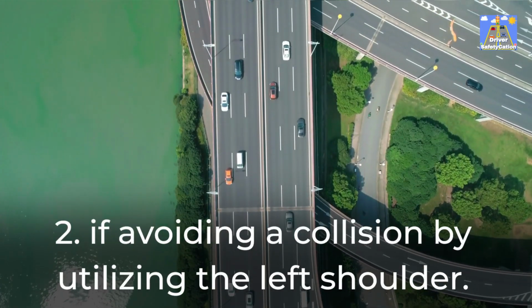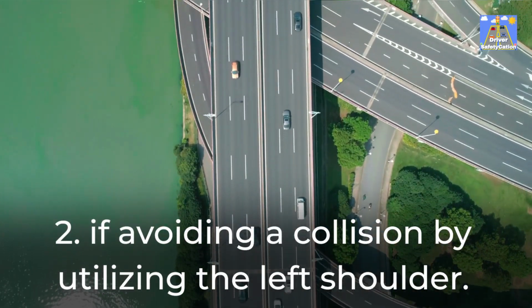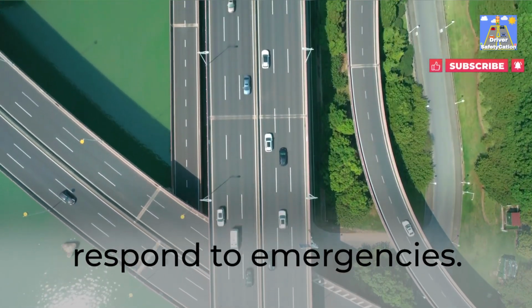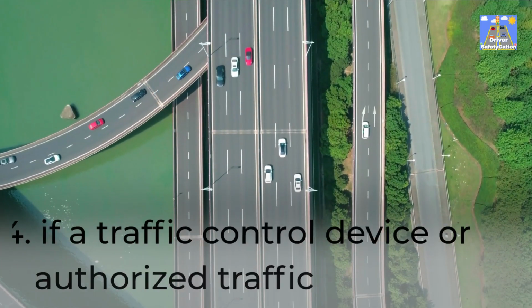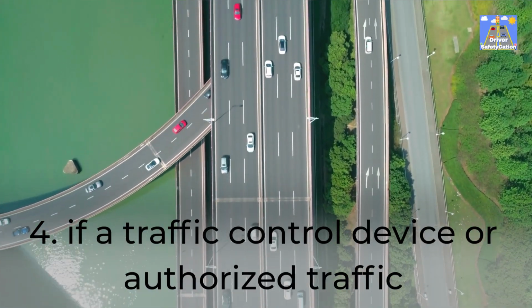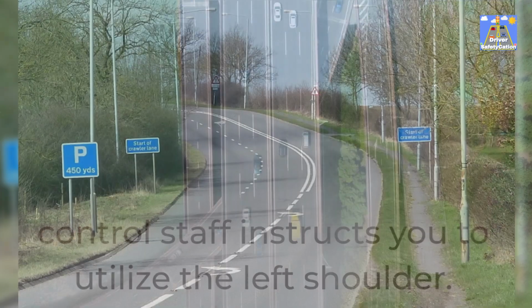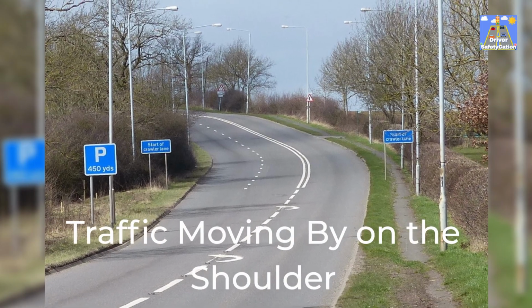2. If avoiding a collision by utilizing the left shoulder. 3. Creating room for a vehicle that will respond to emergencies. 4. If a traffic control device or authorized traffic control staff instructs you to utilize the left shoulder. Traffic moving by on the shoulder.